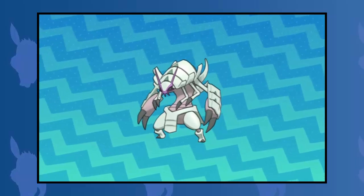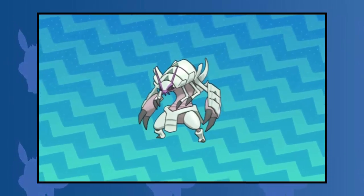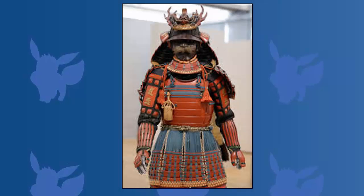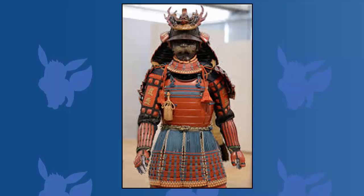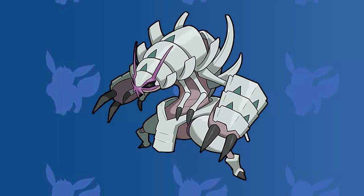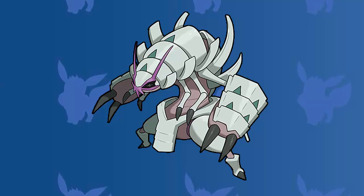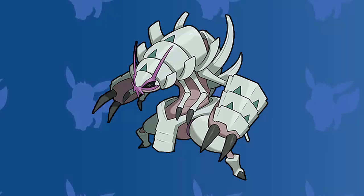Galicipod is a dual typing of water and bug, and I can see why its pre-evolution Wimpod has this typing. But Galicipod is said to be based on the giant isopod with the armor of a samurai. The armor of a samurai particularly jumps out at me, and because of this, I feel that this new Pokemon should have been a dual typing of bug and dark, seeing as there's not really any correlation between a samurai and water. This typing would have made more sense too, seeing as Galicipod can already learn a handful of dark type moves, such as Sucker Punch, Fling, Payback, Taunt, Snarl, and Dark Pulse.